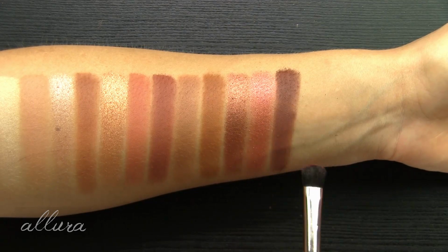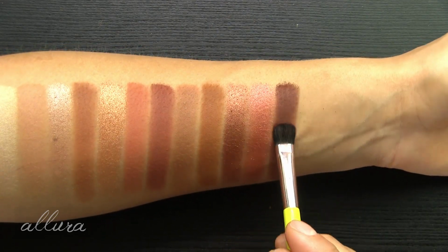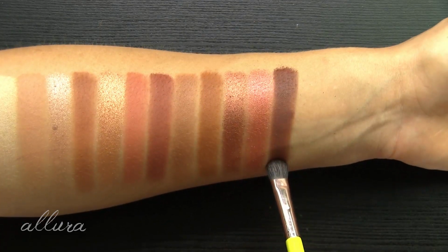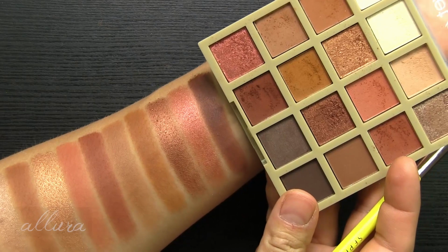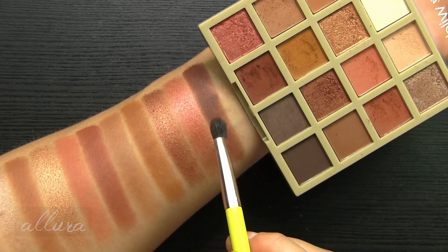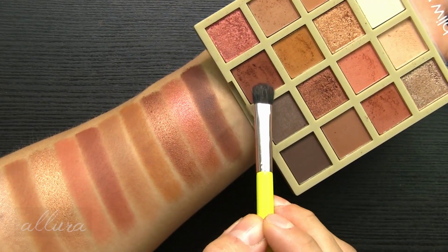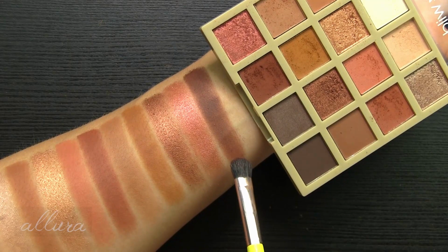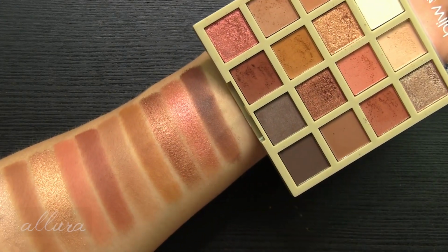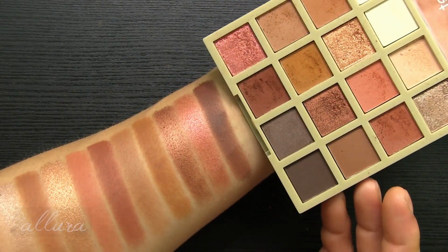Actually, you know what's interesting? On the skin, this doesn't look warm toned. It looks completely neutral, medium brown with a matte or maybe satin finish. But I want you to look at the difference. That's really surprising. Between the pan and this color on my skin, this is so much more red toned, warm toned, and it doesn't come off like that on the skin at all. It's very curious. That hasn't happened with any of the other shades we've swatched so far, where there's a big difference between what it looks like in the pan and how it swatches.